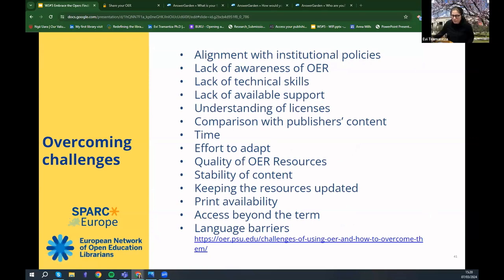Okay, moving on. There are many challenges and also fears we may experience when starting with OERs. Often fear derives from lack of information and understanding of OERs. What are some of the reported challenges and obstacles when trying to implement and embed OERs in higher education curricula? Maybe we can just go through the list here: alignment with institutional policies, lack of awareness of OER, lack of technical skills, lack of available support, understanding of licenses, comparison with publishers' content, time and effort to adapt, quality of OER resources, stability of content, keeping the resources updated, print availability, access beyond the term, and language barriers.